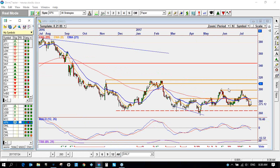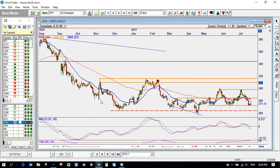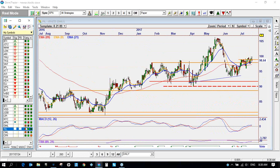Aspen, similar story. That crack and snap is still in play. It hasn't moved back below that level. The stop loss is going to stay there for now. But Aspen not really moving at the moment, just in a tighter consolidation within a larger consolidation. We can see Aspen's been punished quite heavily. So I'm going to see how that pans out. We're just watching it for now.